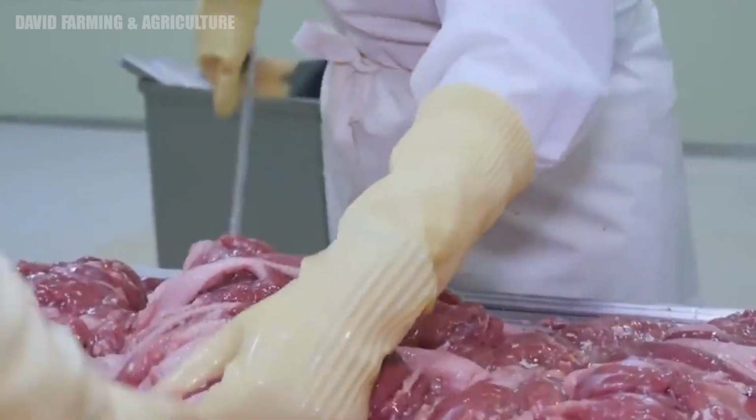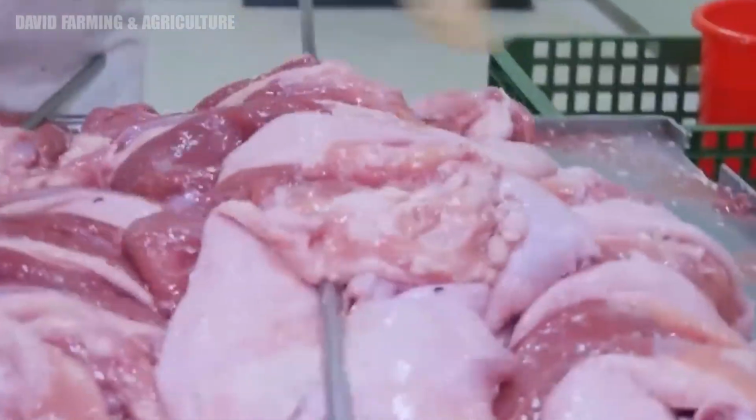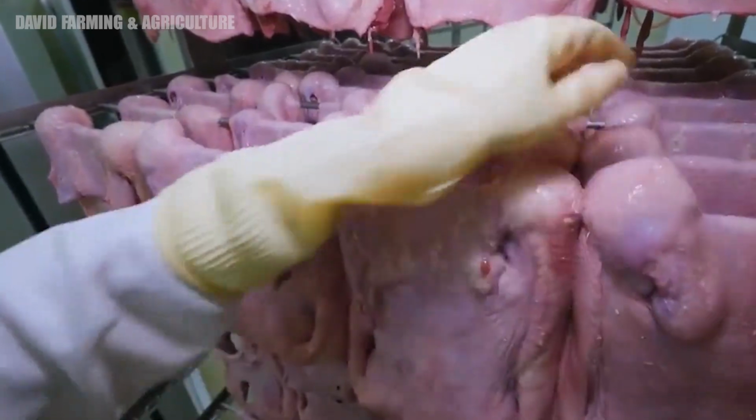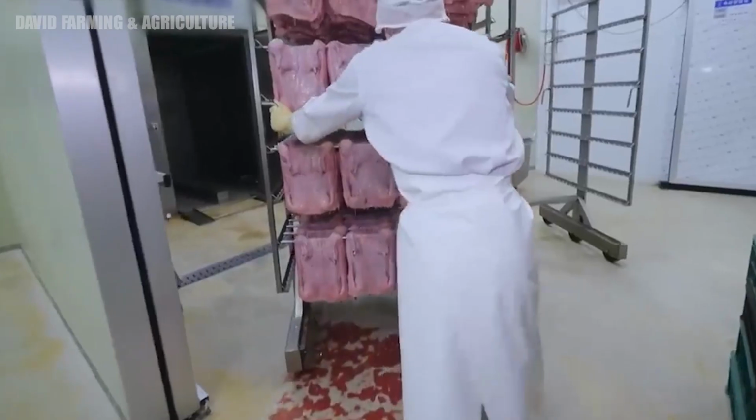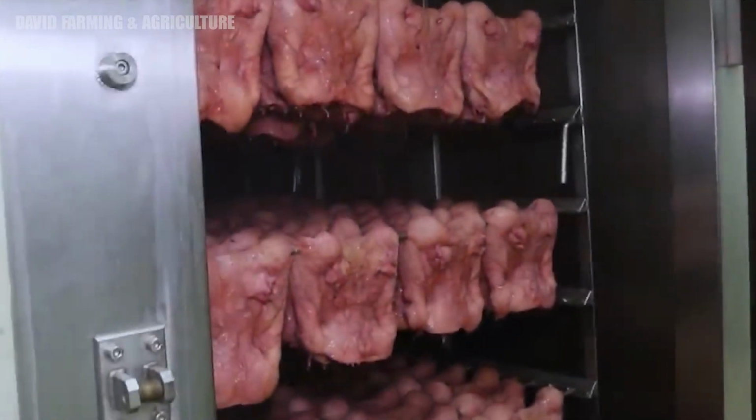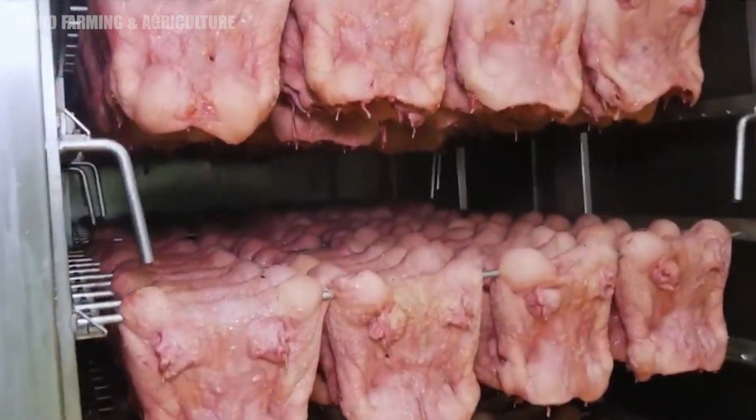The value of goose feathers can be twice as high as duck feathers. But if the quality is high, the price can increase 10 times. Goose feather products such as blankets and coats are still sought after by many people.